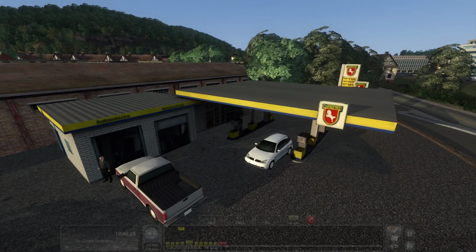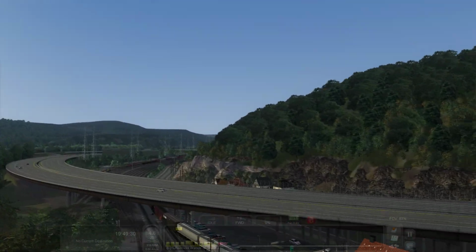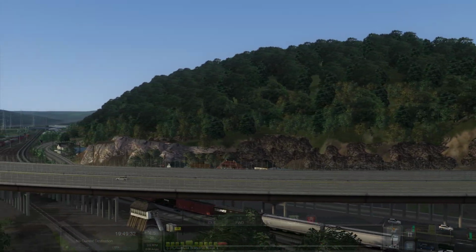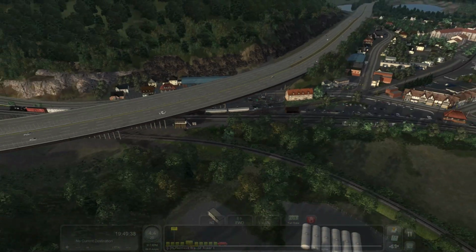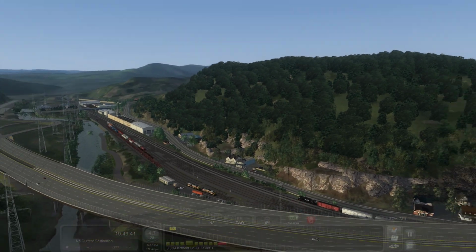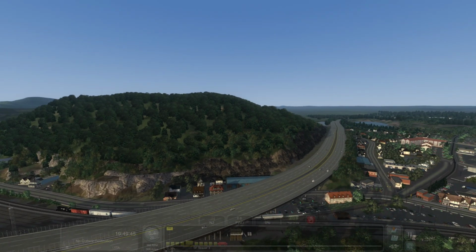There's a nice looking gas station here. Guy chilling out there. But yeah, we'll pull over into the yard. And also this mountain over here, there's a state park, I believe, and a lot of trails up here. So probably hike up there in real life and get a nice view of this whole area. Almost looks like a turtle shell kind of sticking out in the middle of everything.